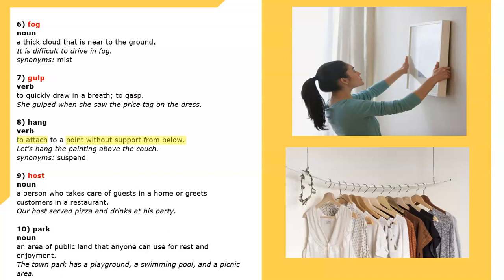The woman in the picture, she is hanging the picture. And where is she hanging the picture? She is hanging the picture on the wall. She is hanging it here. Maybe there is a nail behind the picture that is holding it. That way, when she lets go, the picture will not fall down. The picture will hang. The picture will stay in that place.